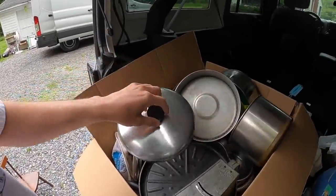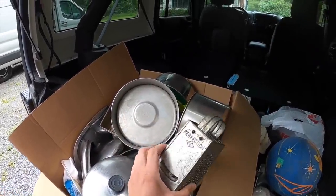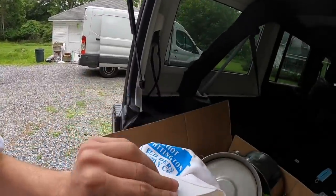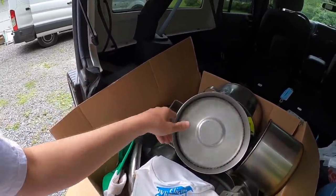So I grabbed all these pots and pans. This grater is pretty nice. We'll have to put that aside. It's an older one. Perfection. I think the township is finally cutting the grass on the side of the road on my street. You might not be able to hear that, but I can hear it. Some painter's hats as well. Here's an older trucker hat, Alpha, New Jersey.